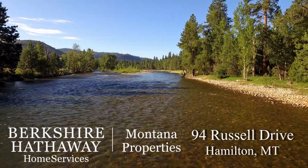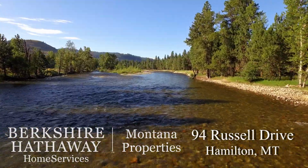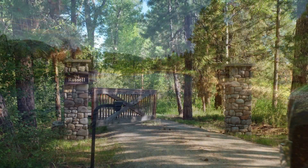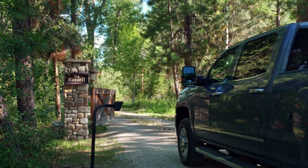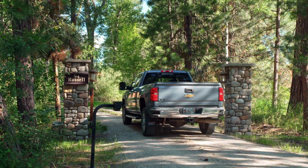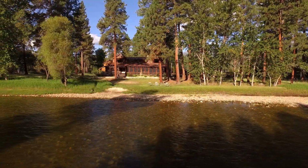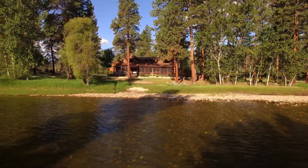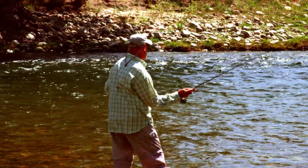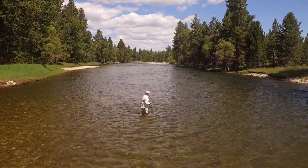94 Russell Drive in Hamilton, Montana is an exquisite fly fishing property that's located on a gated 17 acres that offers 1,840 feet of prime Bitterroot River frontage. This 4,876 square foot home offers high-end finishes, rough sawn floors, and native rock. But in the end, this property is all about the river.